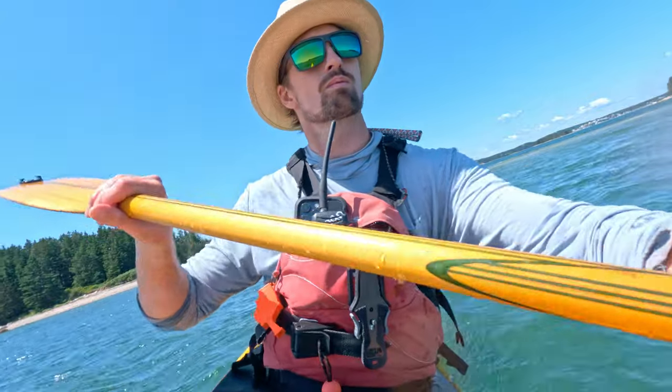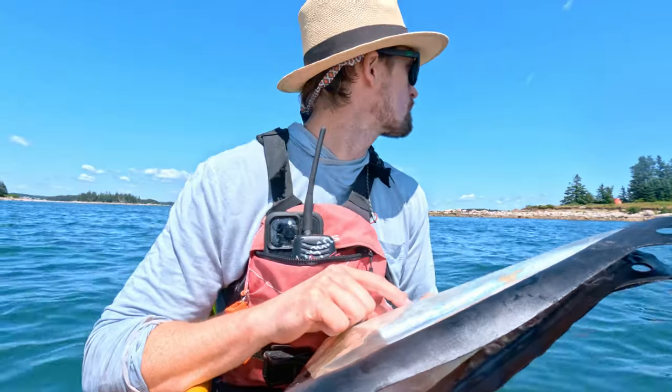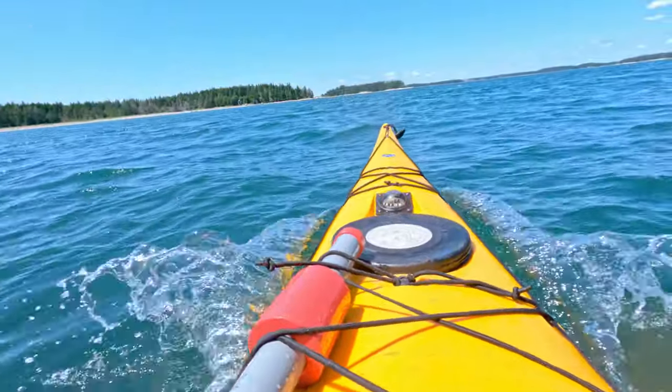Even with the seas calm like this, navigation can be tricky because all of the islands blend in with one another on the horizon, making it tricky to know where you are and what heading you should be on.